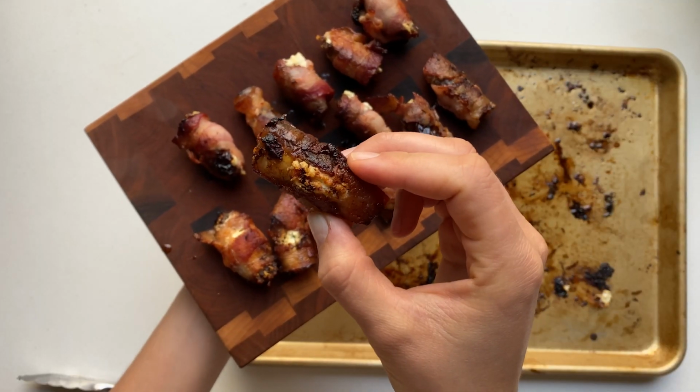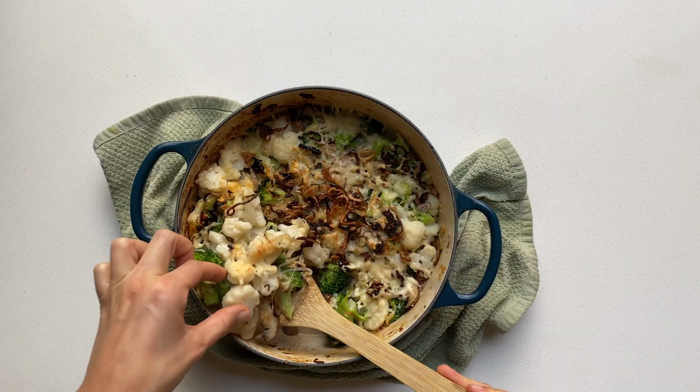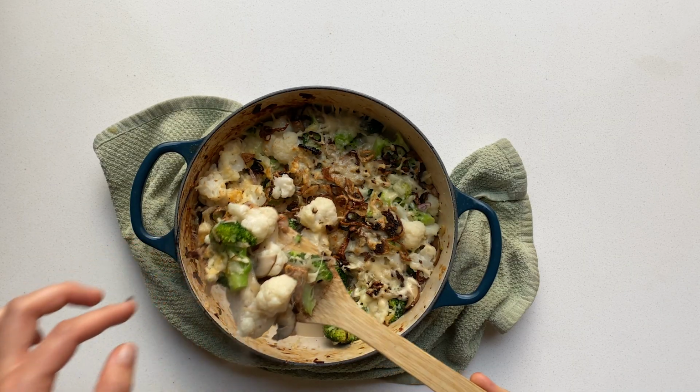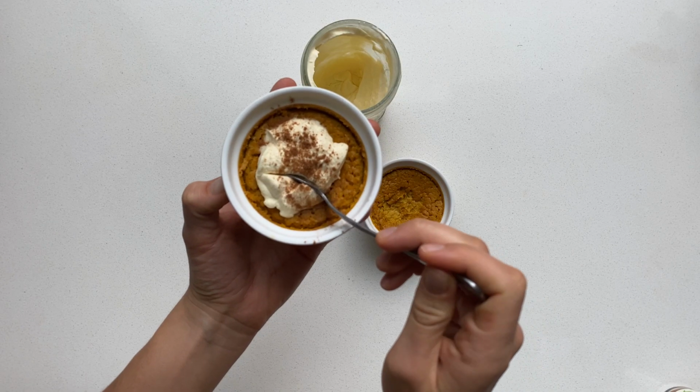Today's a fun one because it's a highly requested Thanksgiving edition. If you want to make your Thanksgiving more delicious, more nutritious, and a lot less stressful, then you're in the right place. I'm going to walk you through my 5 simple, delicious, unique Thanksgiving recipes for popular side dishes and desserts. We'll make some bacon-wrapped dates, a creamy winter squash mash, a seasonal veggie casserole, my personal favorite, a nose-to-tail stuffing, and finally, a pumpkin pie custard.